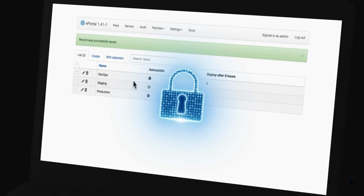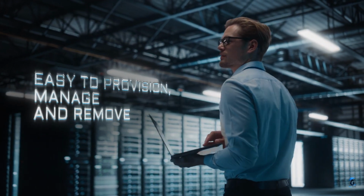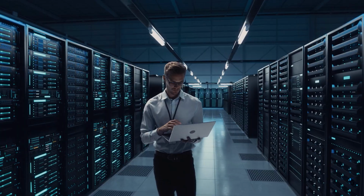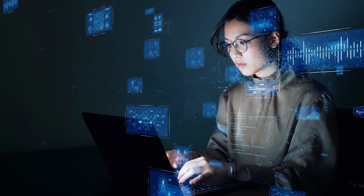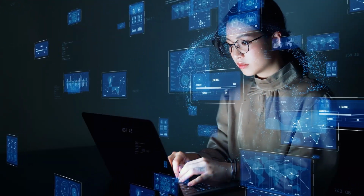This integration extends throughout the entire lifecycle of a system or service and is easy to provision, manage, and remove, adding a real-time security layer to any new systems or services. Adopting a DevOps mindset will enable you to benefit from increased productivity, and you can always rest assured with automated vulnerability patching provided by TuxCare's reliable security solutions.